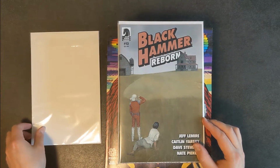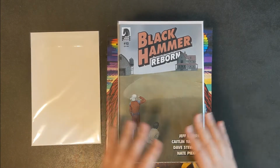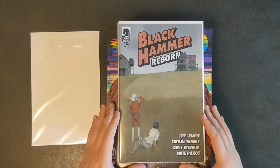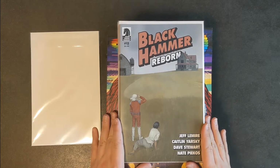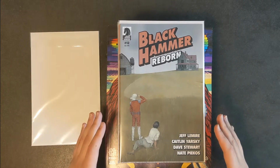Black Hammer Reborn issue 12. This is it. This is the end of Black Hammer. Maybe not completely. I'm sure there'll be some side stories that get published with other characters, but for the main Black Hammer book for the time being, this is the end. And if the last issue is any hint, I think this is the last Black Hammer book officially that deals with the majority of all these characters together.